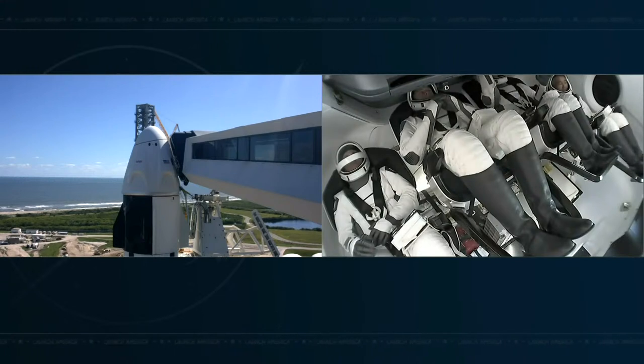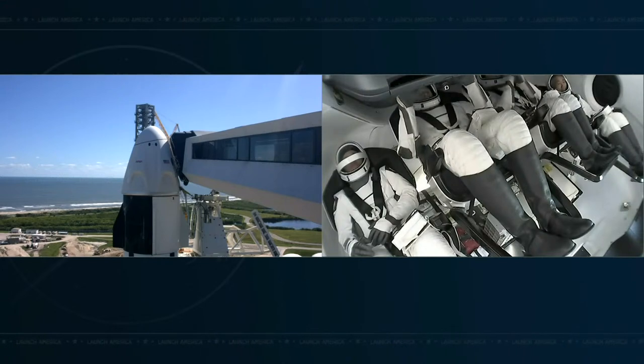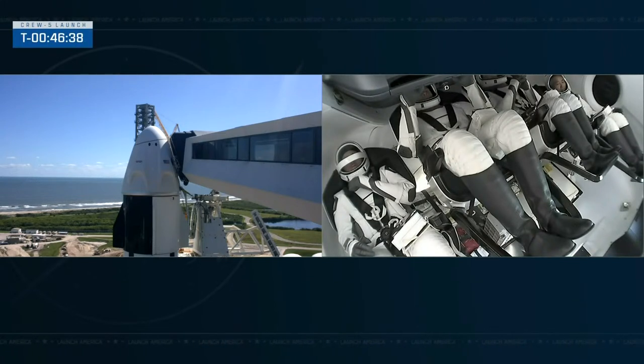I've recently heard that the closeout team has departed the tower, and they are in the process of departing the blast danger area. Now, with the crew on board Dragon waiting for next instructions, which will be to stow the crew arm for launch, the crew arm sequence will be armed and initiated. We should get a good view of the access arm as it swings.